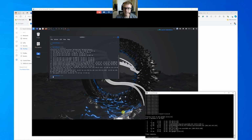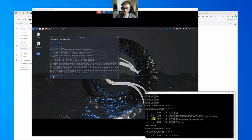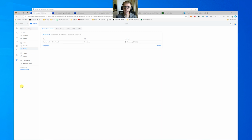If I now bring this back and do that same one here on my computer that's actually behind the WatchGuard, you'll actually see that I still go out through the Aussie Broadband connection. So I've now used a policy-based route to be able to redirect the traffic to a different connection. So that's a great feature that we see in here, and it's really easy to use.